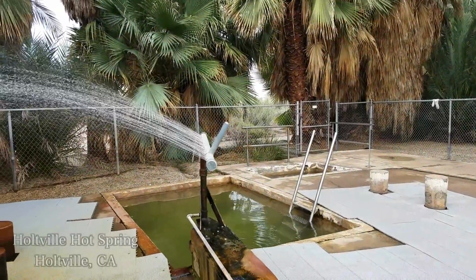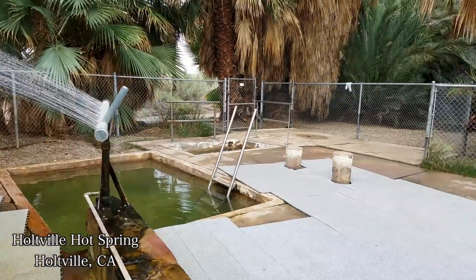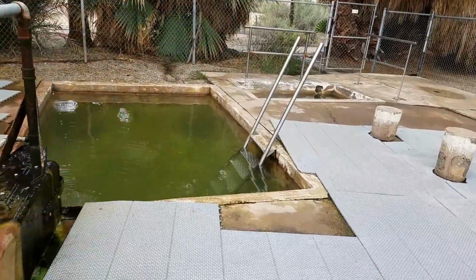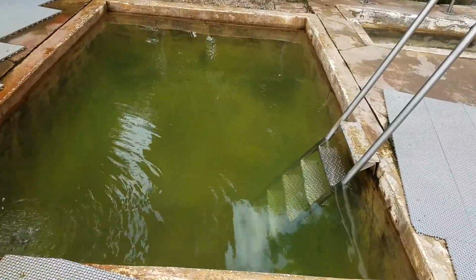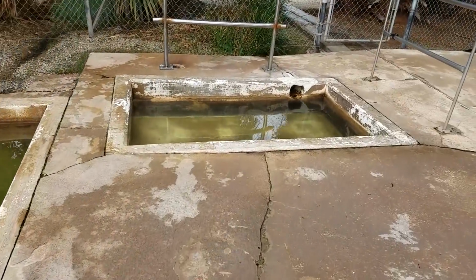Okay, this is our rare occasion when there's actually nobody else at the hot spring here. Nice big concrete pools. Water is pretty hot, I think it's 102, 104. And this overflow one is a little bit cooler.